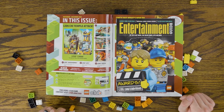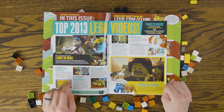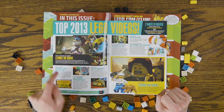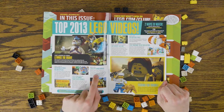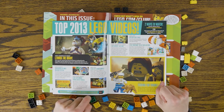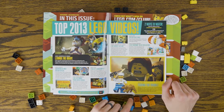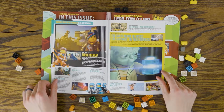Looks like we have some awards. All right, top 2013 Lego videos. A lot of this is probably no longer a lot of people would remember, but we have some interesting things in here. It looks like we have some Lego Legends of Chima videos. I just love the way this is laid out. This is a really neat magazine. So, and it gives you links to watch or ways to watch these videos.